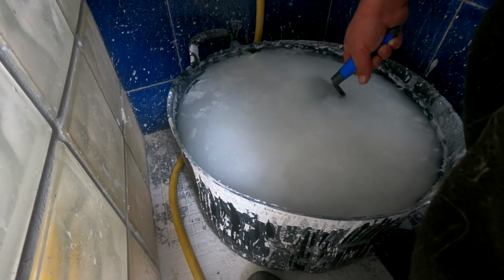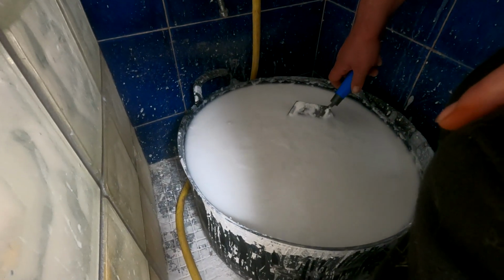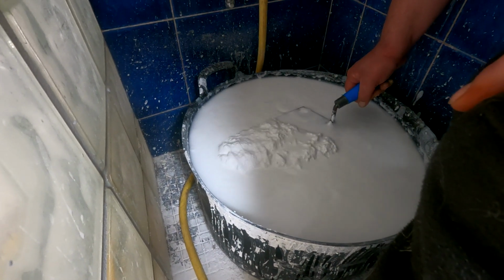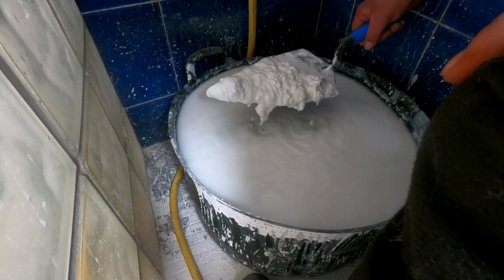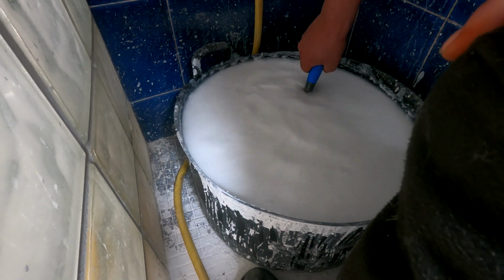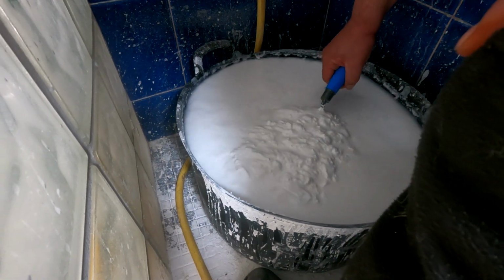Oh, and this is more watery. I just tried scooping some off. It's not quite as solid as the other one, but there we go. This still needs potentially a little bit longer, but it is still a putty down the bottom.